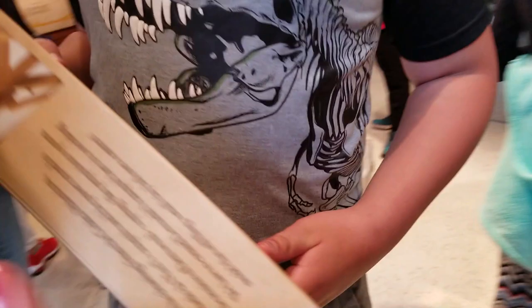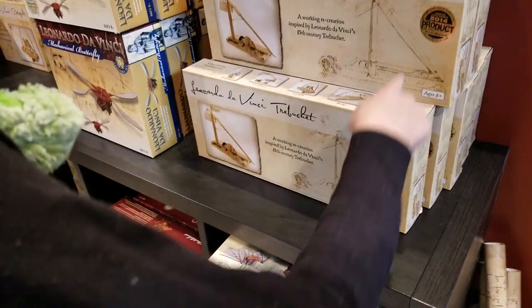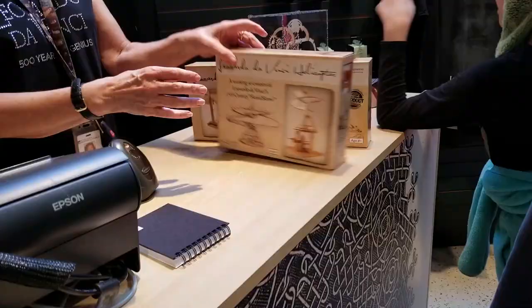And what did you get, Dustin? Catapult. Or should I get a trebuchet? You want to make a catapult. Or should I get a trebuchet? What is a trebuchet? Plus, you're already 13, so it doesn't matter. This is 8 plus, so I can buy it. That's what we got.